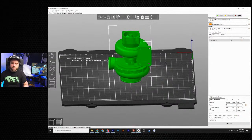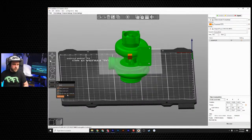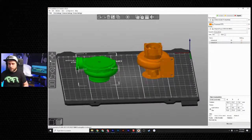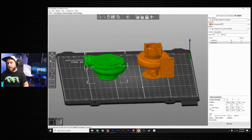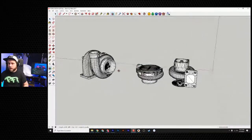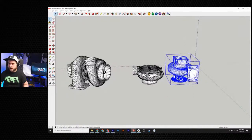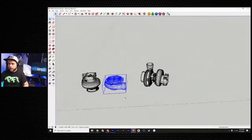What's cool about the Prusa slicer is that I can actually split these. So what I did was I got it here. You can see where I'm cutting it, and then I performed a cut, and I made two pieces out of it. Then I can export this as an STL. So I exported it as an STL, and now I'm back in SketchUp, and now I've got the two parts. Here you can see there's the exhaust side with the shaft, and here's the compressor side, right? And then I clocked it.